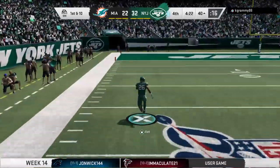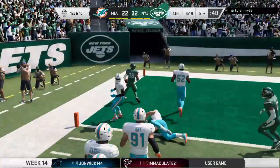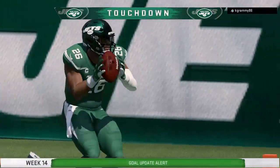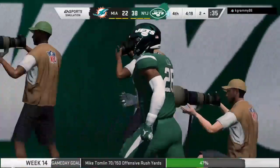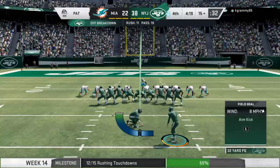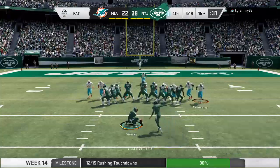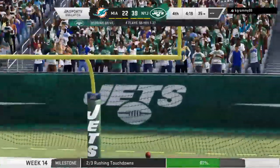Evades the tackler, and now some space. And all the way in. Touchdown, New York. Le'Veon Bell. His 10th touchdown of the season, 2nd of the game. And the Jets will extend their lead. And he certainly played a pivotal role with those 2 TDs and why they're up on the scoreboard right now.